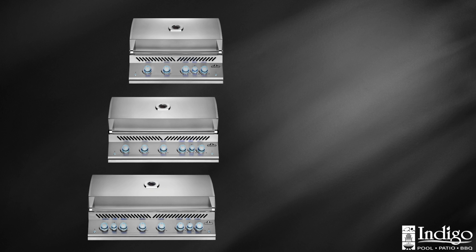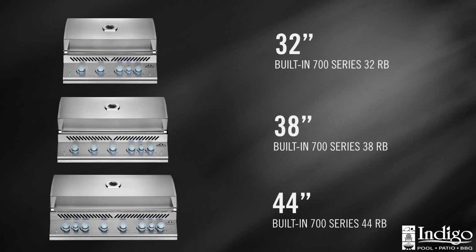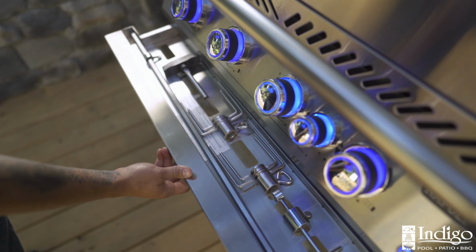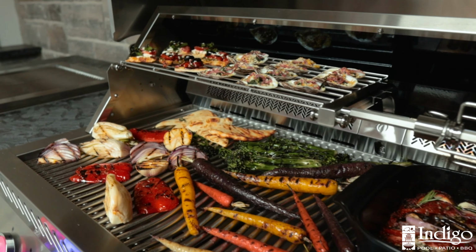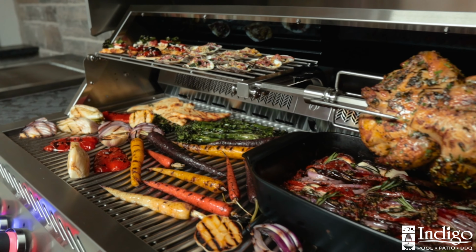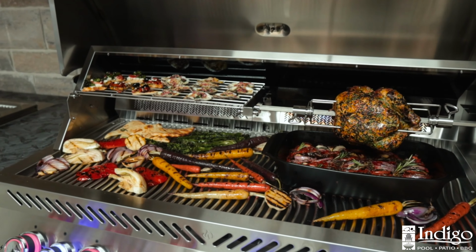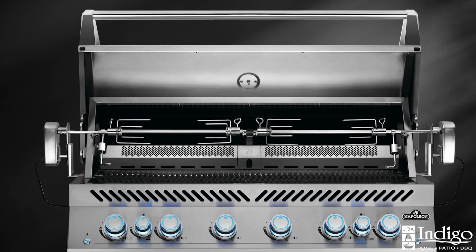Napoleon's range of grills include 32-inch, 38-inch, and 44-inch sizes, with rear infrared rotisserie burner and integrated rotisserie kit storage. The 44-inch grill features a dual infrared rear burner, allowing you to use both rear burners at the same time. One side grilling a rotisserie, warming rack on the other side. Or use both rear burners independently with use of the optional add-on rotisserie kit.